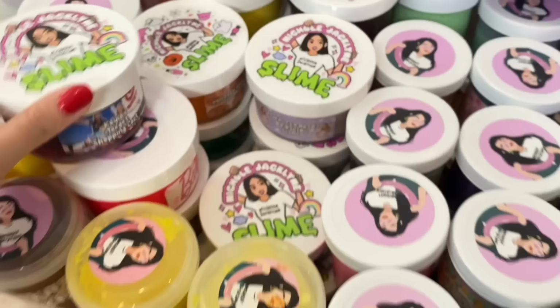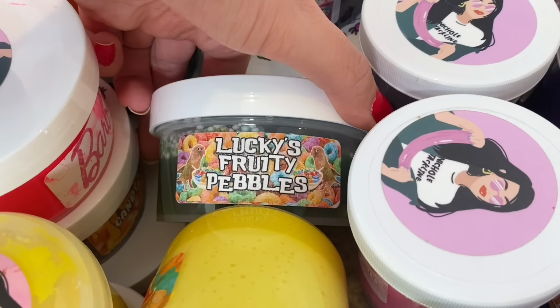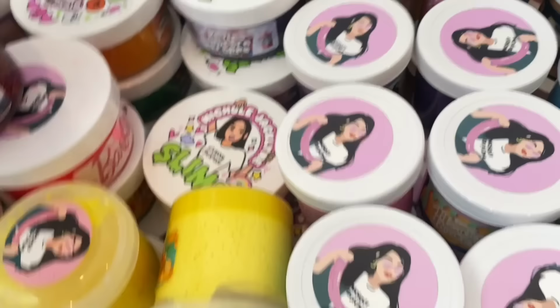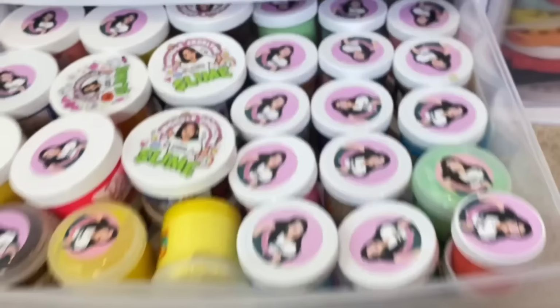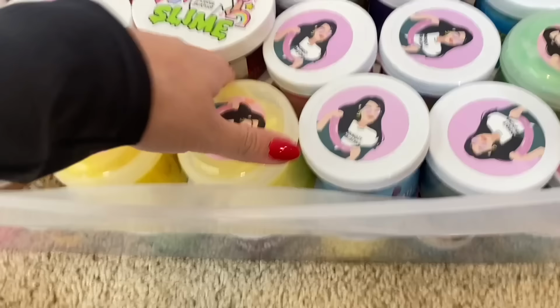And then I believe she also has this one for sale. Kayla's Unicorn Frappe. Oops, stay over there. What's this one? I need to know. Oh, Lucky's Fruity Pebbles with my bird Lucky. I loved the custom slimes that she made for me. She even made me a Coraline slime, which I will try to find for you guys without ruining my organization.